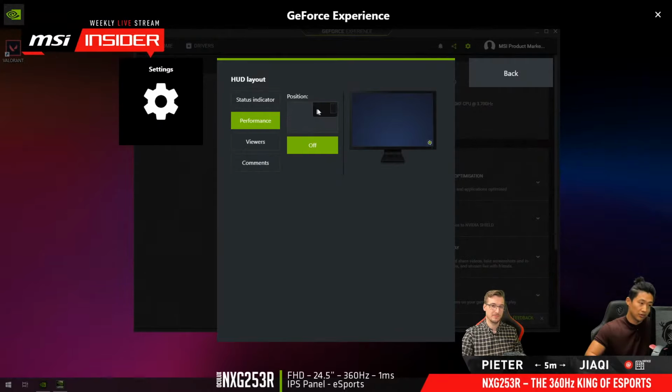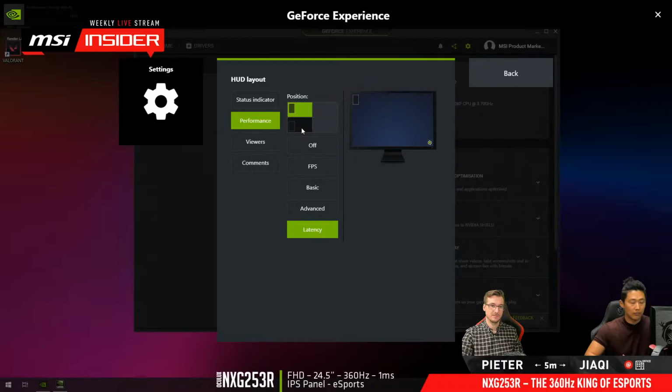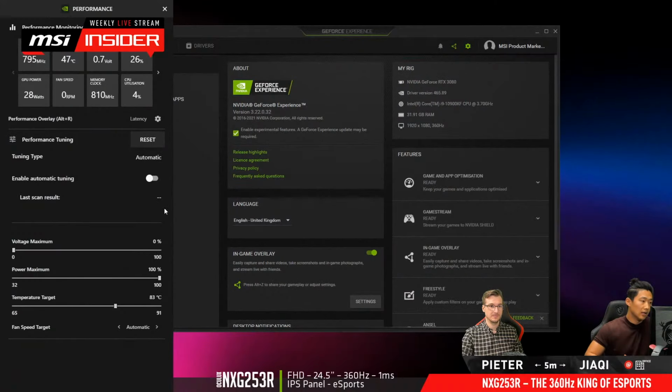First of all, you can choose the position. Do you want to show the statistics on the left upper corner, the right upper corner, the right lower, left lower, up to you. But for the purpose of demonstration for this live stream, so that we don't block certain information, and also in the game where it's the most visible, I'm going to choose left down corner. And then you gotta make sure you click on latency. So after that, you can just go back and you're pretty much set.